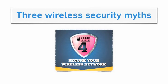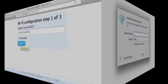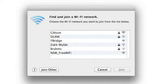3 wireless security myths. Myth number 1, hiding your network name, or your ESSID as it's known. Many routers will let you do this, and it does mean that if someone does a regular search for wireless networks, yours won't show up. And that means that some people use their network name as if it were a password in its own right, so they don't have to bother about encryption.